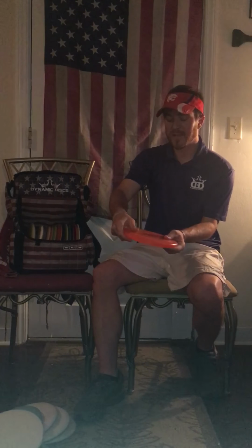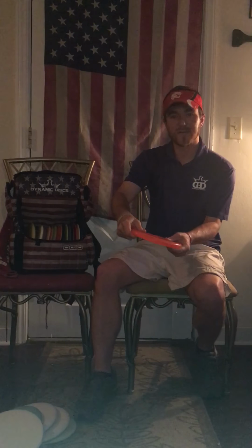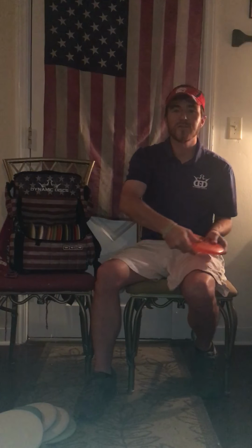For my straight to left shots, I use the Fluid Warden. This disc is very fun to throw. It feels a little gummy, but once you get used to it, this is perfect for a nice little left side shot.